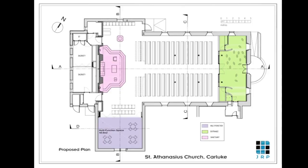The final slide in the presentation brings together all the elements that I've just mentioned. I should say it's still very much at the feasibility and consultative stage, and we're waiting on detailed costings on the proposed changes. But here you can see in summary form the new transept area being turned into the multifunction facility, the larger welcoming area flooded with natural light and a double height ceiling, and a smaller redesigned sanctuary area in keeping with the cruciform shape of the church as proposed.